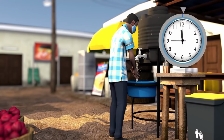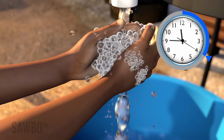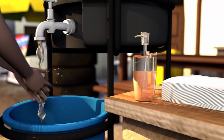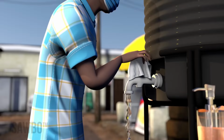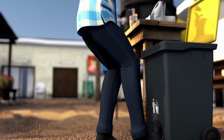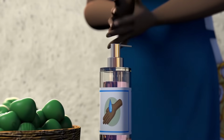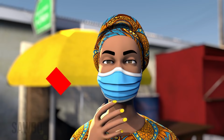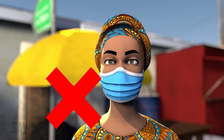Second, washing your hands often for 20 seconds with soap and water will eliminate germs. If available, be sure to use a paper towel to turn off the water, or you may put germs back onto your clean hands. If you cannot wash your hands, regularly use hand sanitizer for 20 seconds. Avoid touching your mouth, nose, or eyes as much as possible.